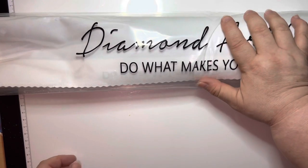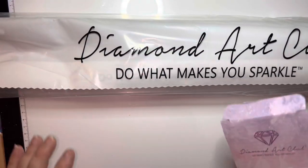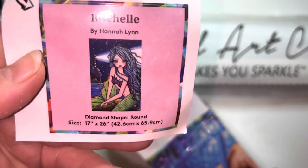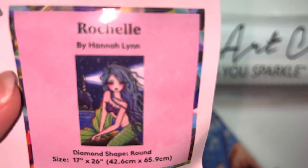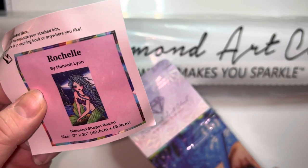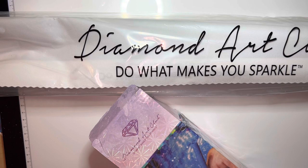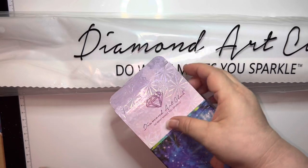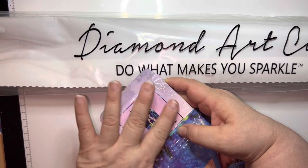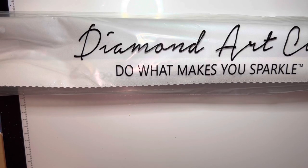It comes in this beautiful plastic bag. But if you've been following me, you know what I do with this. Look how beautiful this is. Look, guys, she's adorable, right? What I do with this sticker, I always put it over here, because that way, when I'm looking for the diamond painting that I'm going to work on, I can spot it easier instead of pulling each one from the bottom or the top.